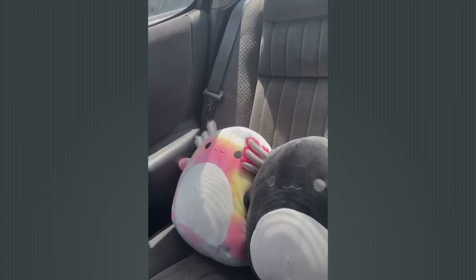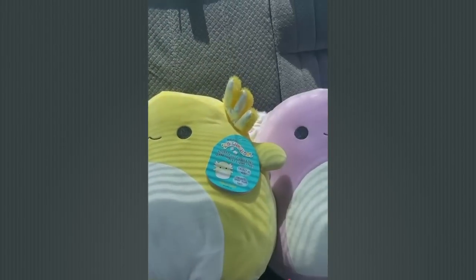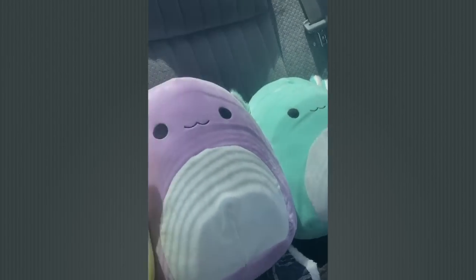All right, here we are. I'm at Party City. They told me they have them. They're holding them. I'm going to get the Axolotl. I'm so excited. Okay, here they are. They let me get one of each, and I'm dead. I'm dying. We made it.